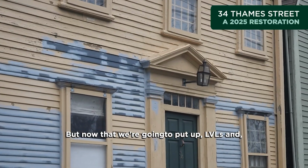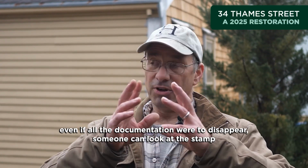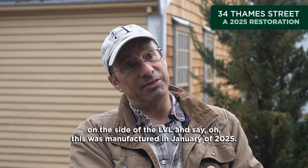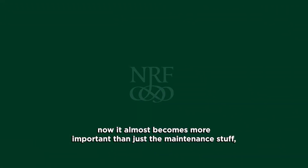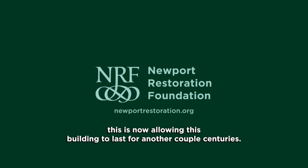But now that we're going to put up LVLs, and now that you're going to use bolts and things like that, even if all the documentation were to disappear, someone can look at the stamp on the side of the LVL and say, oh, this was manufactured in January of 2025. Now it almost becomes more important than just the maintenance stuff. This is now allowing this building to last for another couple centuries.